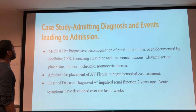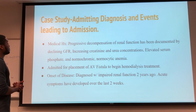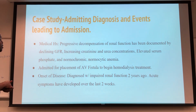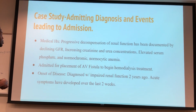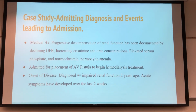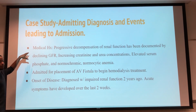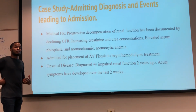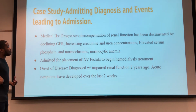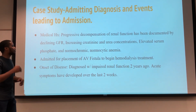So, admitting diagnosis and events leading to admission. Her medical history: she has progressive decomposition in her renal function, documented by declining GFR, her increasing creatinine and urea concentration, and her elevated serum phosphate. So let's look at this phosphate level. She has an elevated phosphate level. That means her kidneys aren't able to process that phosphorus out. She's getting high phosphorus levels, and we're going to look at putting a phosphorus binder in there so that we can lower those levels as well.